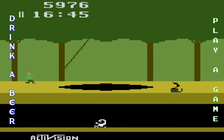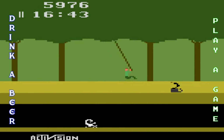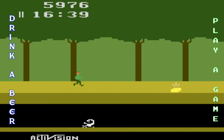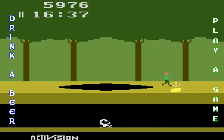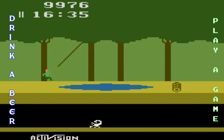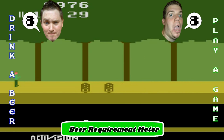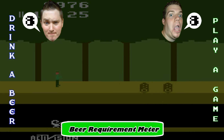Not to mention, some of the traps, like the pitfalls themselves, can appear and disappear on screen, and we were just impressed with how it looked. The colors look good, and when I think of one of the better looking Atari games, this is where my mind goes to. So we both gave it 8s. When it comes to beer, I'm not even going to add any. I like what these designers did for this game.